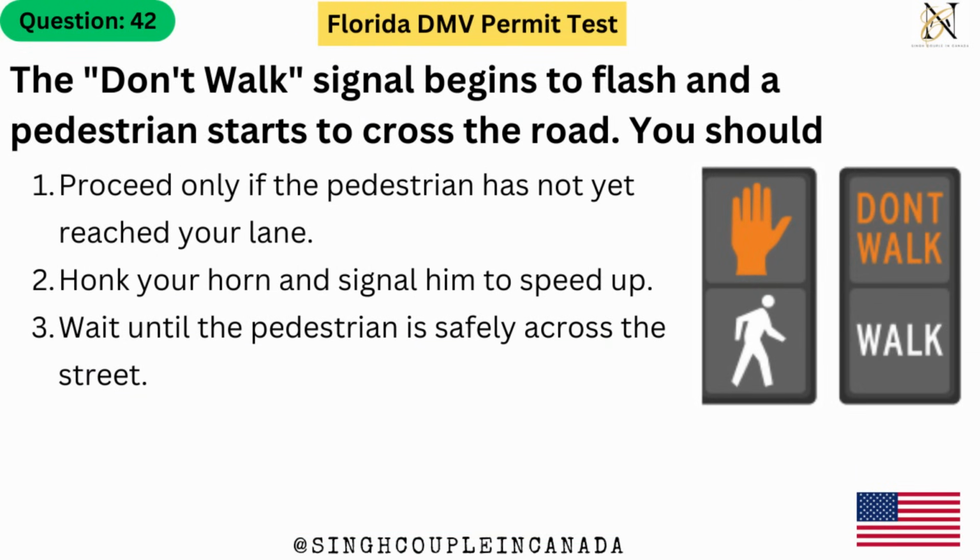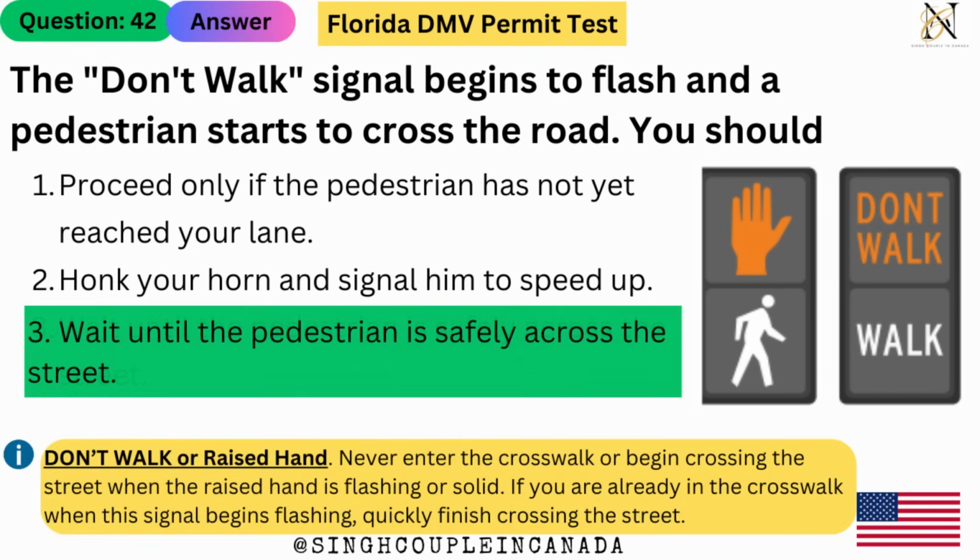The don't walk signal begins to flash and a pedestrian starts to cross the road. You should 1. Proceed only if the pedestrian has not yet reached your lane. 2. Honk your horn and signal him to speed up. 3. Wait until the pedestrian is safely across the street. The answer is 3. Wait until the pedestrian is safely across the street. Don't walk or raised hand. Never enter the crosswalk or begin crossing the street when the raised hand is flashing or solid. If you are already in the crosswalk when this signal begins flashing, quickly finish crossing the street.